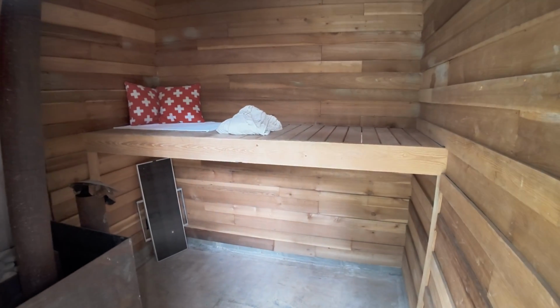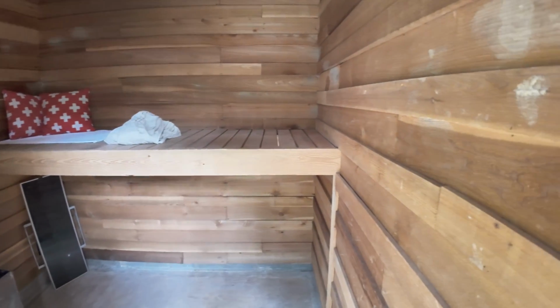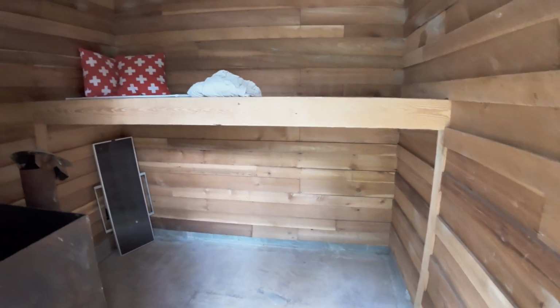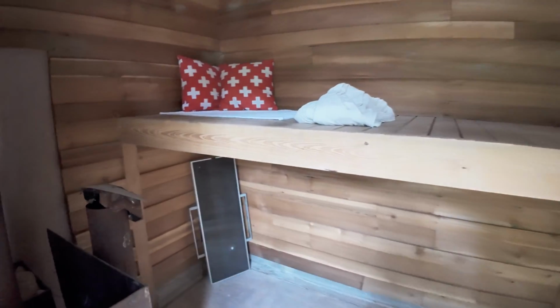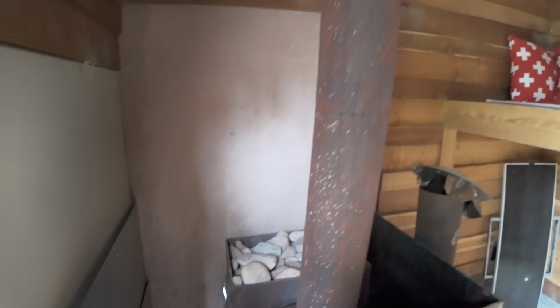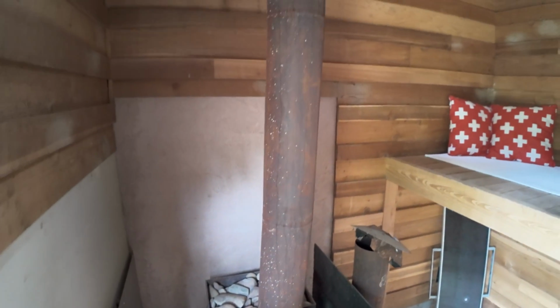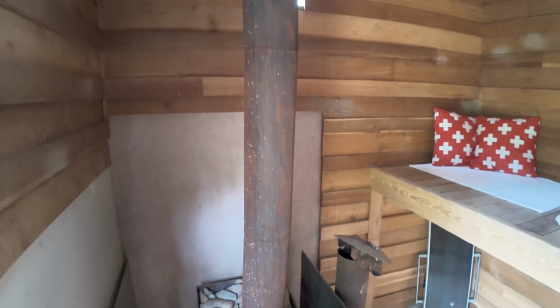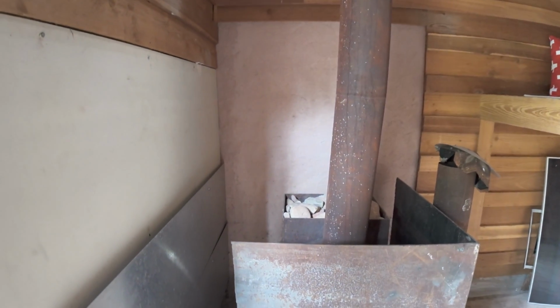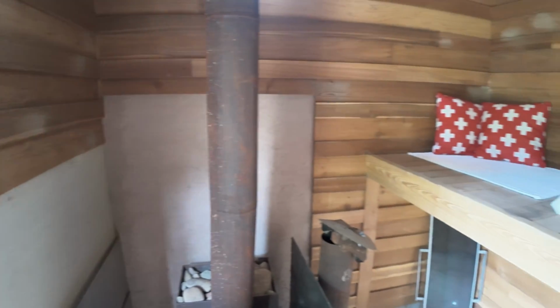There's no electricity to it, but if you can see in here, the whole inside is lined with cedar. It's got a concrete floor, big bench there. This is a sauna. This is a wood-fired sauna. That's an old wood stove there with a chimney that goes out the top. It's got rocks on that side, so you can pour your water in and create your steam, your own wood-fired sauna here on the property. Cedar-lined. Awesome. Such a cool feature.